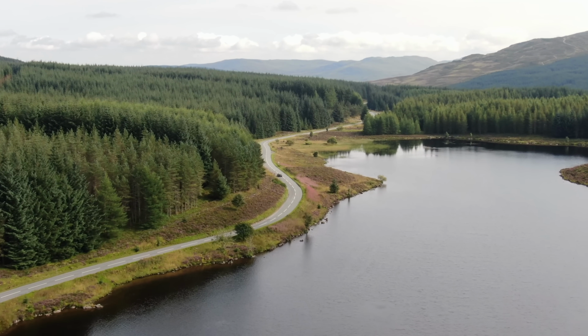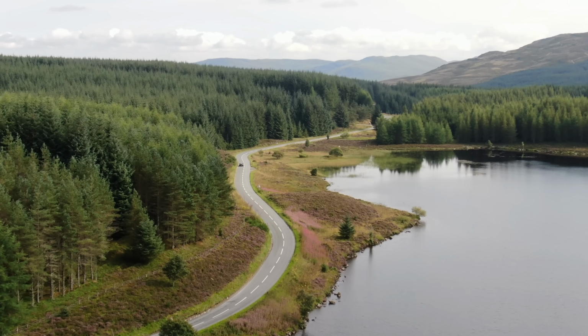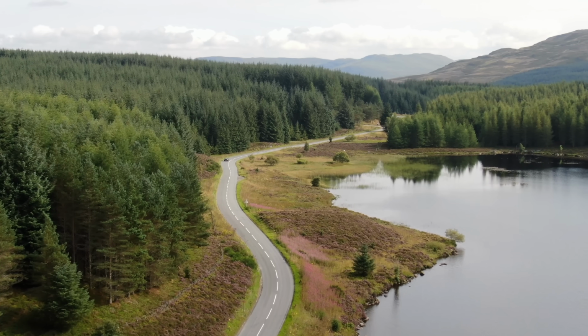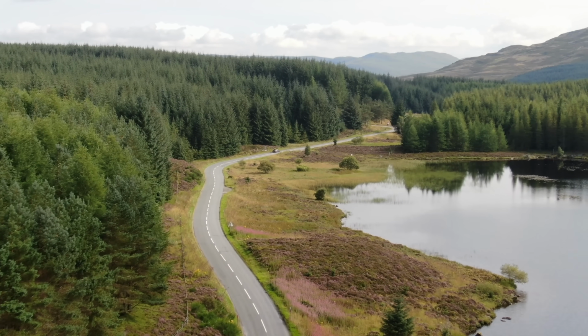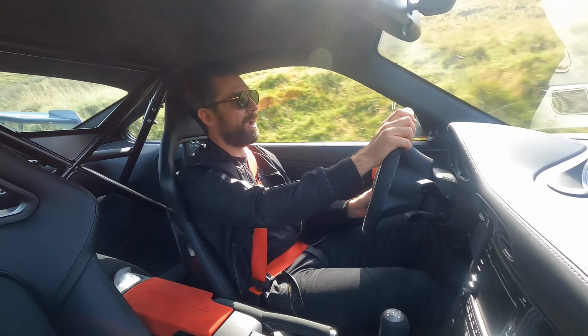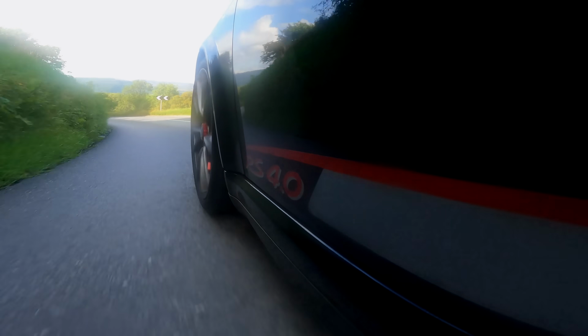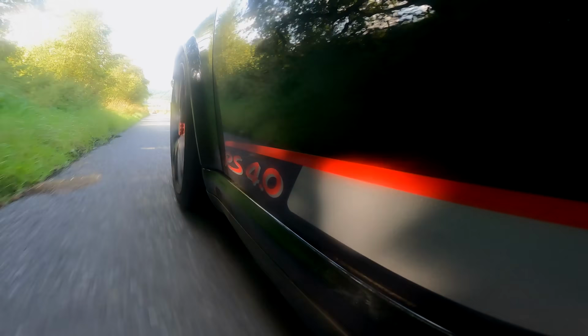Now really, this is a track bias road car. Just because it wears number plates, it shouldn't fool you. It is more than capable of doing a daily drive, but the real trick in this thing is driving it to the track and then giving it, quote, full send. And that's when the physics in this car really comes alive.